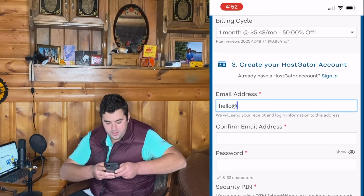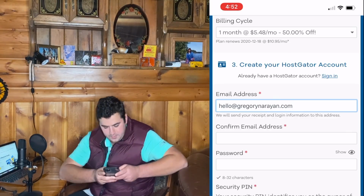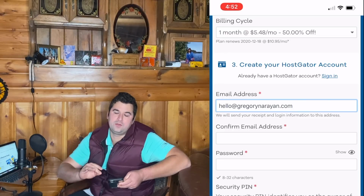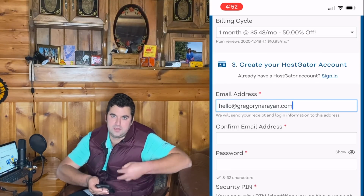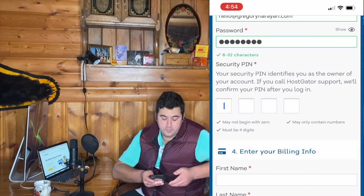Cool. Now we're in step 3 together. We're cruising. We have to create our HostGator account, and all we have to do there is enter an email. So I'm going to go with my email. And if you're wondering how to create an email at yourdomainname.com, you'll do that later. Right now, you just want to put in whatever email address you have immediate access to, such as a Gmail is fine, or a university address that you can go to right away. All right, we'll confirm that. Very good. Now we'll add a password to our account and a 4-digit security PIN of your choosing.